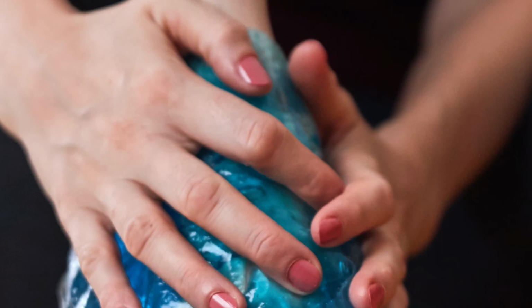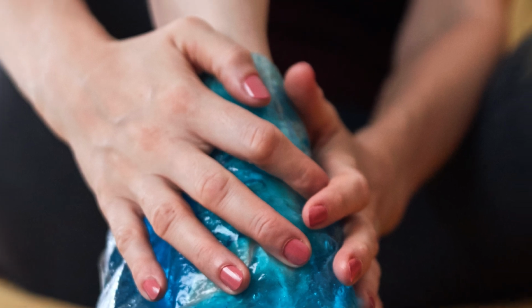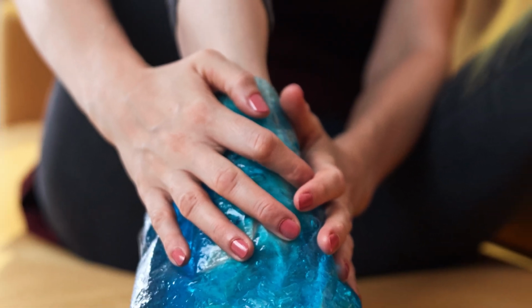Now, ice is a modality that we commonly see in the physical therapy profession to help calm down any inflammation and help reduce swelling. Now, you want to generally use this for an acute surgery or acute injury. And then as you start to recover and get better, you're obviously wanting to move away from the ice and maybe even consider some heat.